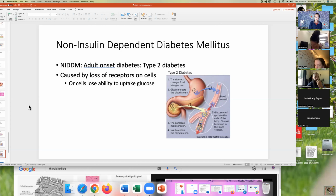The best way to control this is through diet and exercise. And that is fair game for a test because, hey, best way to control non-insulin dependent diabetes is through diet and exercise. So know it. You have plenty of insulin, but the insulin isn't working because your receptors aren't working. So you end up with all of those symptoms of diabetes.